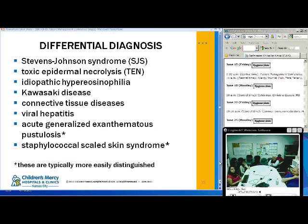So for the differential, we talked about SJS, TEN, idiopathic hypereosinophilia, Kawasaki, some of the connective tissue diseases, and viral hepatitis. They also mentioned acute generalized exanthematous pustulosis and staphylococcal scalded skin syndrome. But for those last two, the rash and the appearance are very distinct. Even though they're on your differential, if you look at those criteria, you'll be able to tell. Staph scalded skin goes very quickly. I have had patients, a resident, that within 6 hours were a mess. Exactly, very septic, with a lot of involvement. And pustulosis is very prominent, and obviously in the other one.